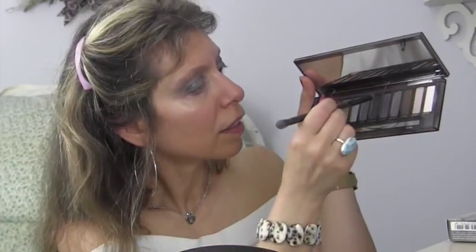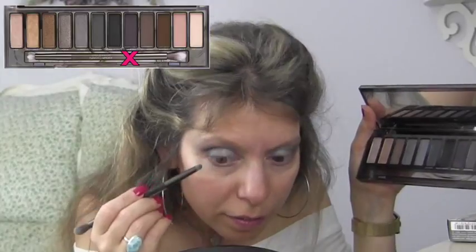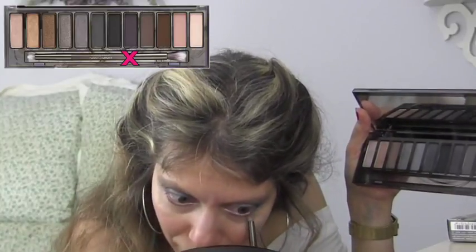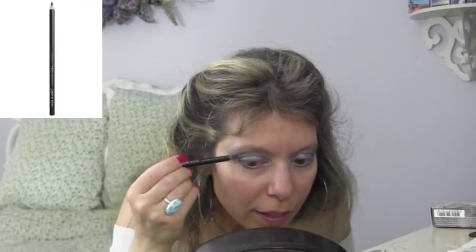I'm going to take some of this Smolder and go under this side of my lash line. Just deepen it in the corners. And now I'm just going to use my Wet n Wild eyeliner pencil to line the above lid, and I extended it out a little bit.